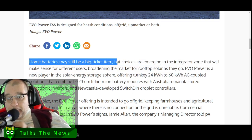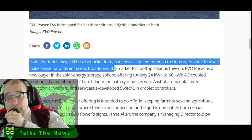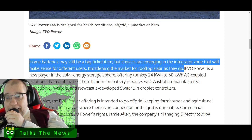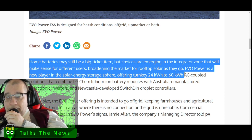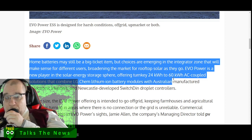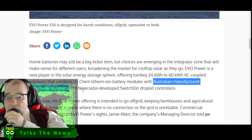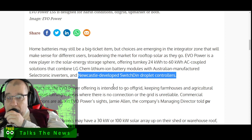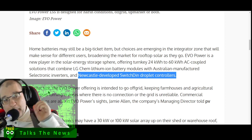Home batteries may still be a big ticket item, but choices are emerging in the integrator zone that will make sense for different users, broadening the market for rooftop solar as they go. EVO Power is a new player in the solar energy storage sphere, offering turnkey 24 kilowatt to 60 kilowatt hour AC coupled solutions that combine LG Chem lithium ion battery modules with Australian manufactured Selectronic inverters and Newcastle developed Switchedin controllers. All of these are connected to the flangle. I have no idea. I just made the flangle up.